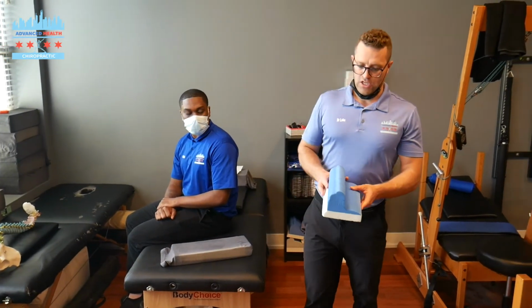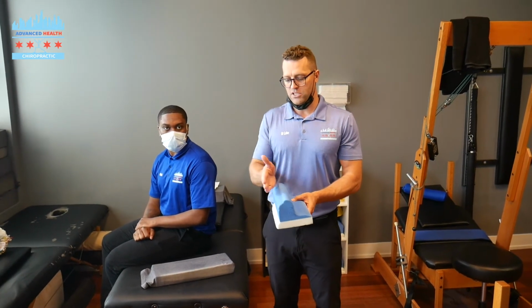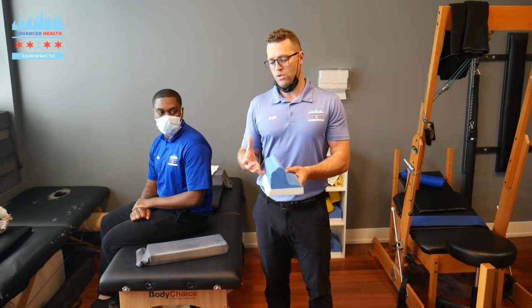So this is essentially a Denneroll, and this has been specifically designed for low back scoliosis. We're going to place the apex of that curve, the steepest part of Malik's scoliotic shift, on the top of here. He's going to lay flat on his side. We're going to stabilize his head and his pelvis, and then we're just going to allow gravity over time to do its thing and bring that spine into alignment.